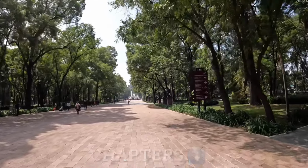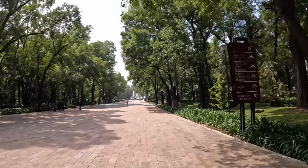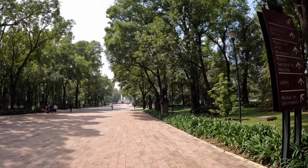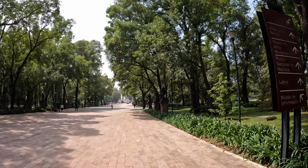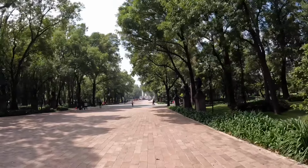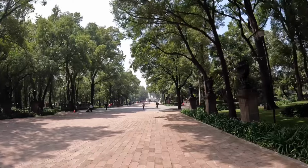There's so much in this park. The Anthropology Museum, actually there's a number of museums: Museo de Arte Moderno, Museo Nacional de Historia. There's lakes, there's statues, there's a zoo. It's really quite an amazing place.